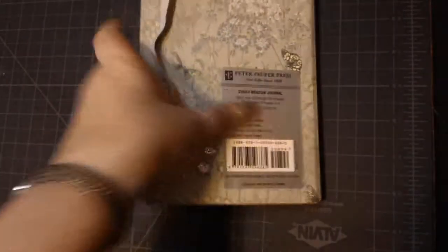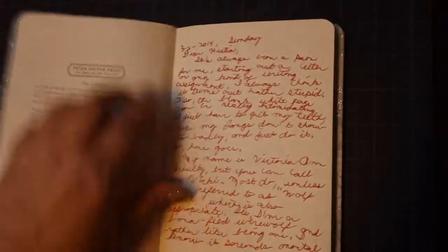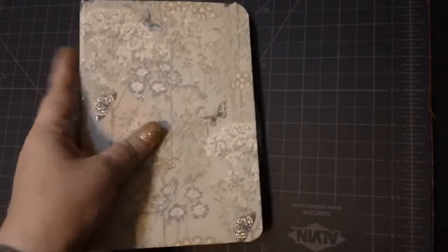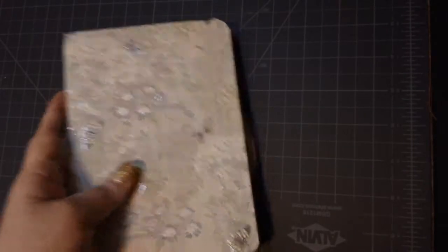This journal is a Peter Pauper Press journal, and it belongs to a girl named Vicki. Again, this is just writing. I've not gotten too much into Vicki either, and I need to do more with her. I think I made a sim of Vicki, so I will probably put some pictures of her in there. As I said, this belongs to Vicki, and Vicki is a good friend of the next girl that I will show you.